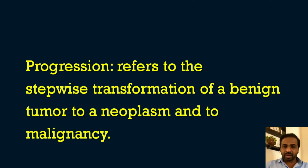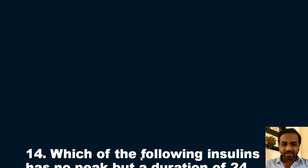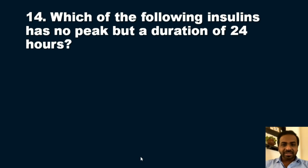That is the progression. Okay, so the three steps, I think you are clear. So we'll move on to the second last question in our series, that is the 14th question. The question is, which of the following insulin has no peak but a duration of 24 hours? The question is very simple, there is no peak, but the duration will last for 24 hours. So what is an example for such type of an insulin?